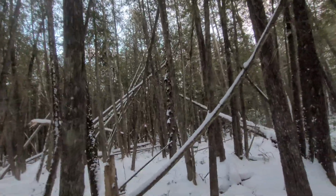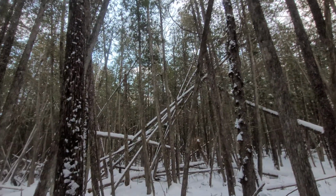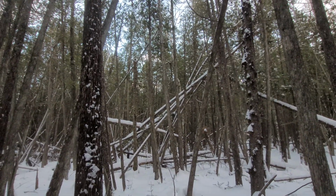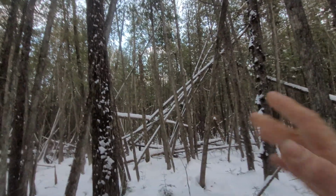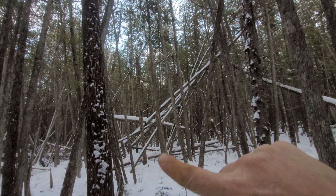Here's like a sideways teepee. It's a big one. But with this angle and everything, you'll see that a lot where they'll bring a bunch up into exact points.